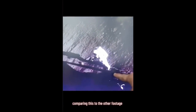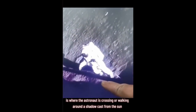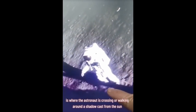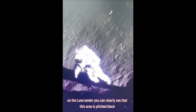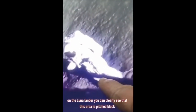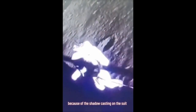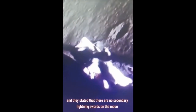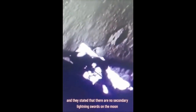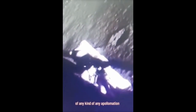Comparing this to the other footage where the astronaut is crossing or walking around a shadow cast from the sun on the lunar lander, you can clearly see that this area is pitch black and you cannot see any area of the astronaut because of the shadow casting on the suit, like here. And they stated that there is no secondary lighting source of any kind on any Apollo mission. So, Houston, we have a problem.